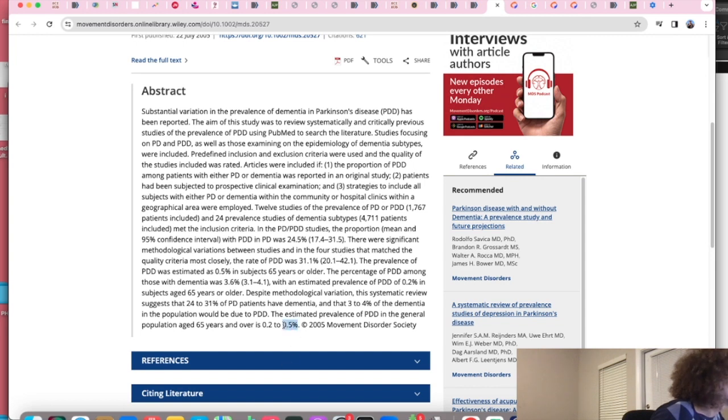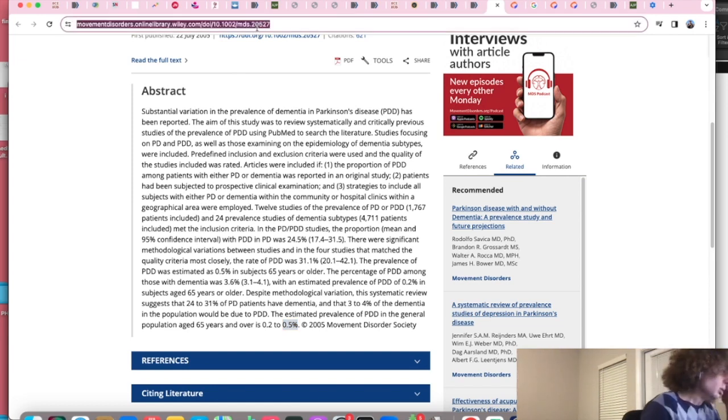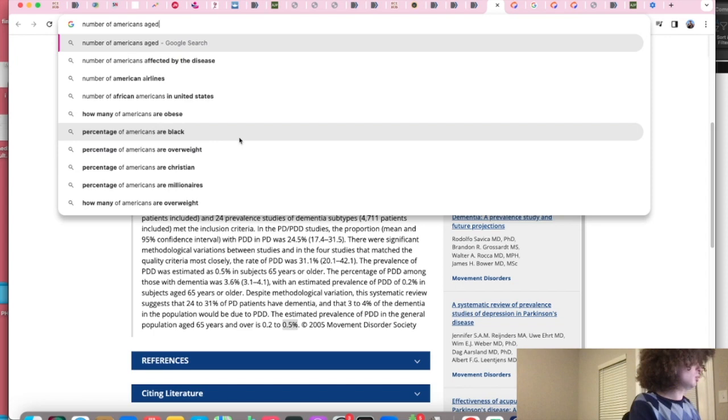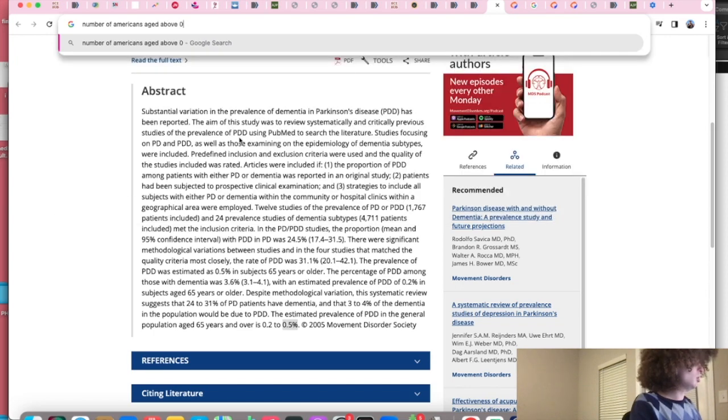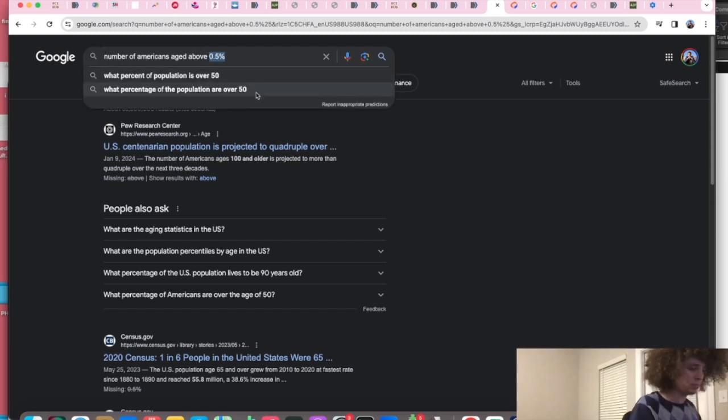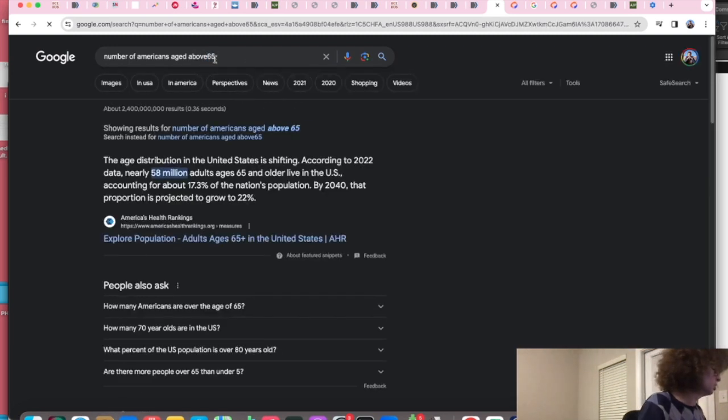We'll just call it 5%. So we'll just go to the upper bound of this one. Same story of number of Americans did about 65%. 58. So we'll call it 58 million.